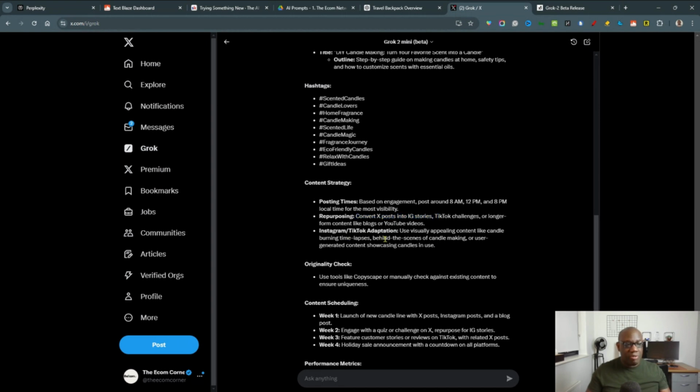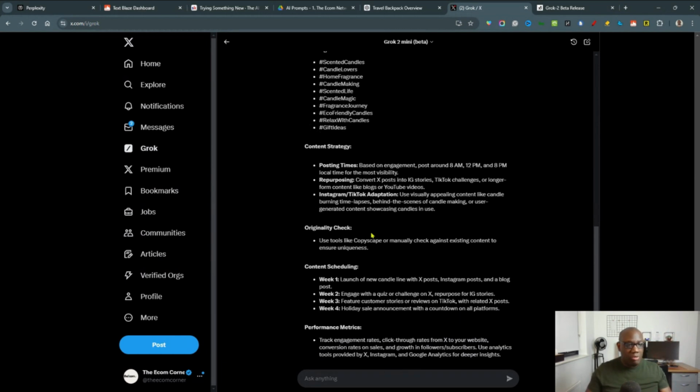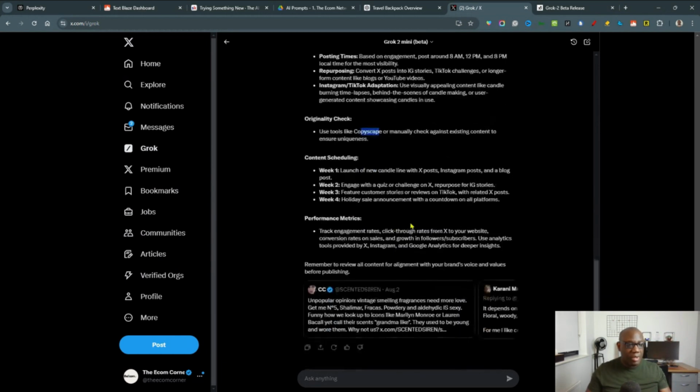And then Instagram, TikTok adaptation, use visually appealing content like candle burning time lapses. Again, just giving you some ideas. And obviously, depending on what your niche is, the information here, the output will be different. Originality checks, use Copyscape. And then it's given us a content scheduling calendar as well.